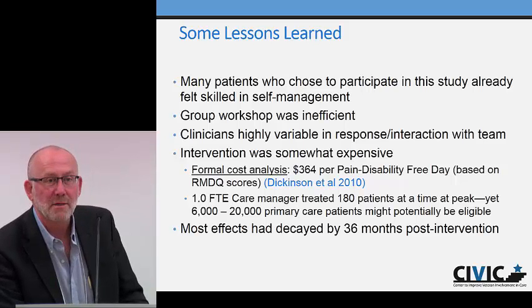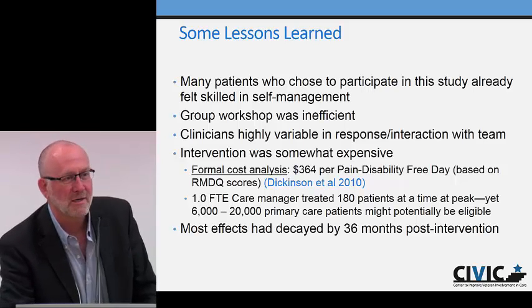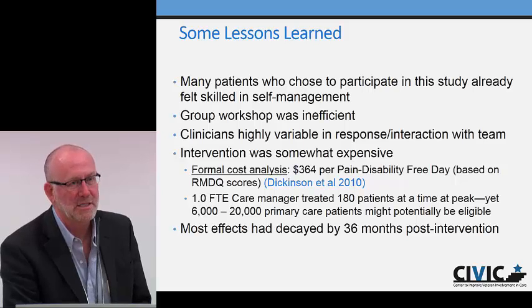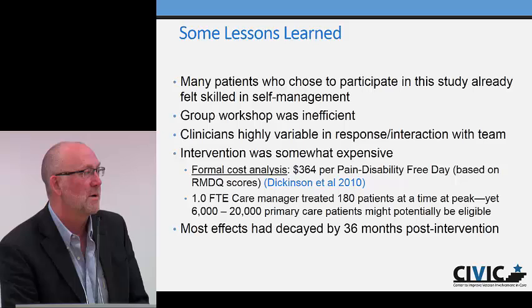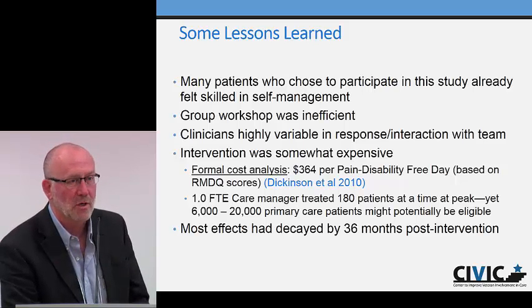Our group workshop was inefficient. Kurt Kroenke had warned me that it wouldn't really work, and he was correct. It really worked much better to have individual contacts between the care manager and the patient. Telephone worked great, but at least our group sessions for this approach didn't work.